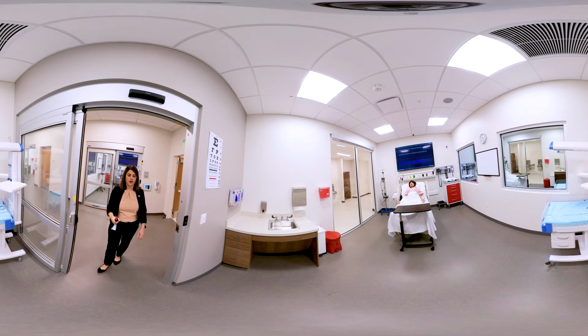Childbirth is a very stressful experience, so they might raise her blood pressure on the monitors just to give students the experience of dealing with changing vital signs as well. Again, feel free to click around. There's tons of stuff going on in this space, very exciting. I'm gonna take you into the next room here.